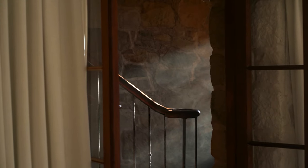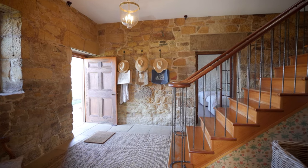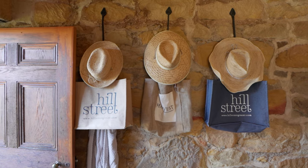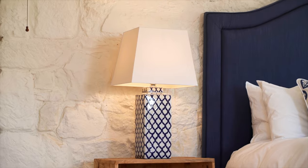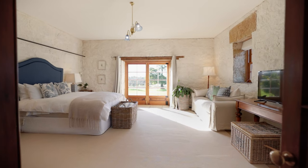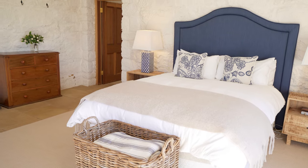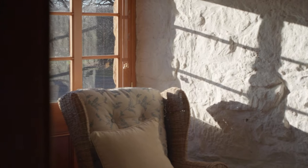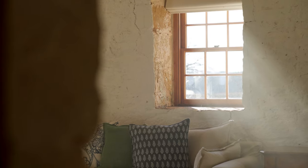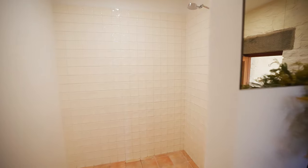You enter the property and you come into an arrival foyer, which basically has a grand staircase. You've got hooks and hats and things on the wall, all provided. Off this main foyer to the right is the master suite. This is absolutely beautiful. It's huge, it's a massive room. King size bed, got some glass French doors which lead outside to the gardens. It really is quite spectacular watching the morning light come through these windows. Attached to the master suite, you have a beautiful ensuite. Again, no shortage of space in here, huge walk-in shower.